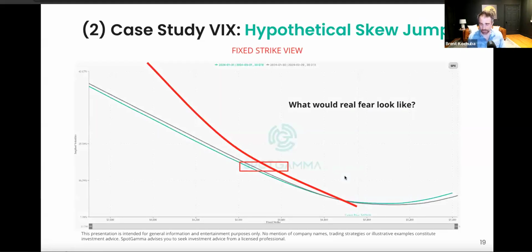Now, what would it look like if there was actual fear in the market? Well, we're going to show you two slides on that. Number one is you would see an increase in fixed strike vol. So what I did here is I drew what skew would look like. I'm laughing at my third grade art here. But this is what skew would look like actually if there was fear.